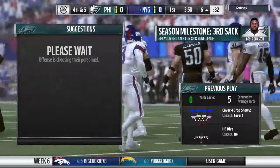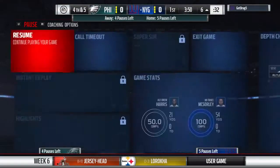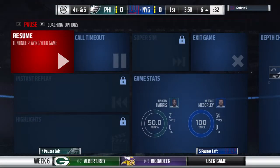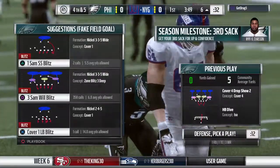Looking at this situation, if you're at the 1, the 2, maybe you go for it. From here, you kick it. I agree. I think you have to get points in this situation. 4th down, I don't chance it at all. I put the points on the board and go back and regroup.